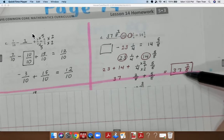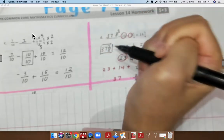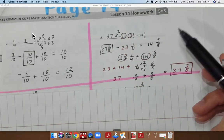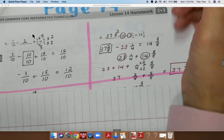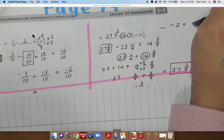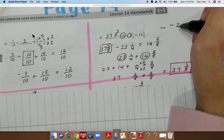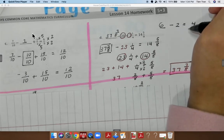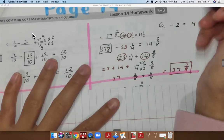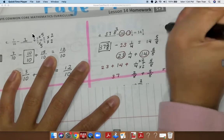So my final answer is 37 and 7/8. So 37 and 7/8 is the number that goes right inside the box. And I did that because I did the reversal. So it's like getting blank minus 2 is equal to 4. To figure that out, I just have to add 4 plus 2, which is 6. And now my statement is true. 6 minus 2 is equal to 4, and that is correct. So that's what I did there in order to find that answer.